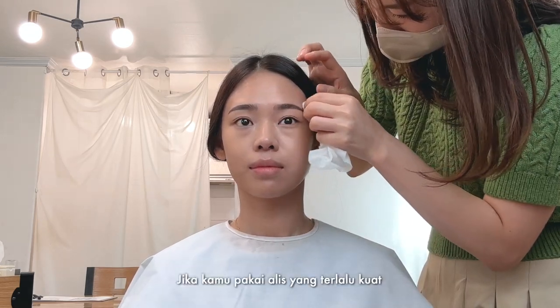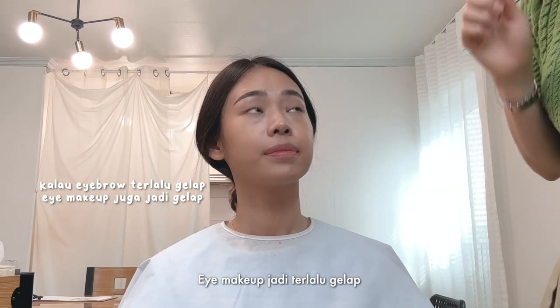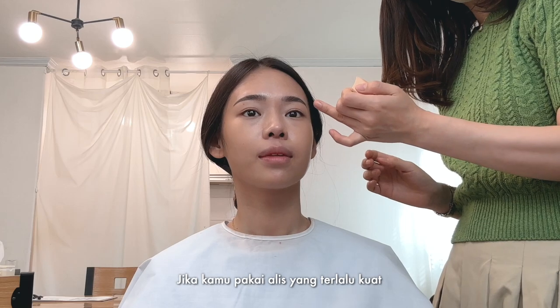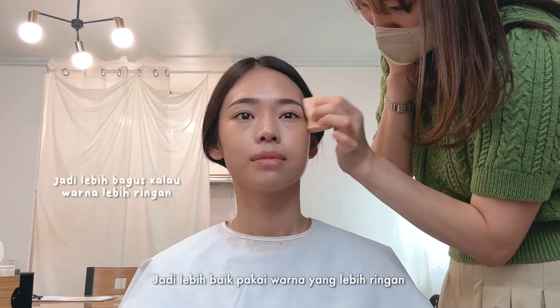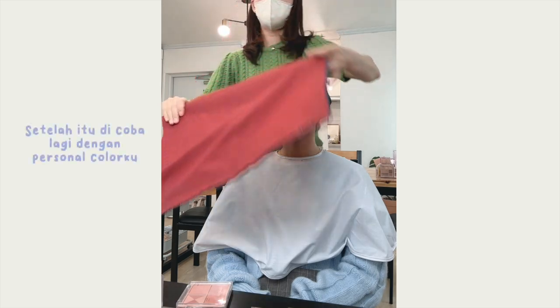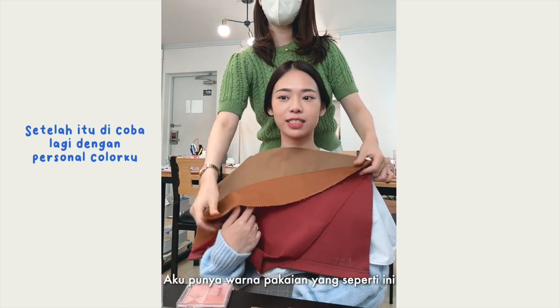Because if you have really deep and strong eyebrows, eye makeup really can't be done. If the eye makeup is really strong, it's too much. So it's better to make a lighter color shade. Before and after, you can tell, right? Yeah, I have these clothes.